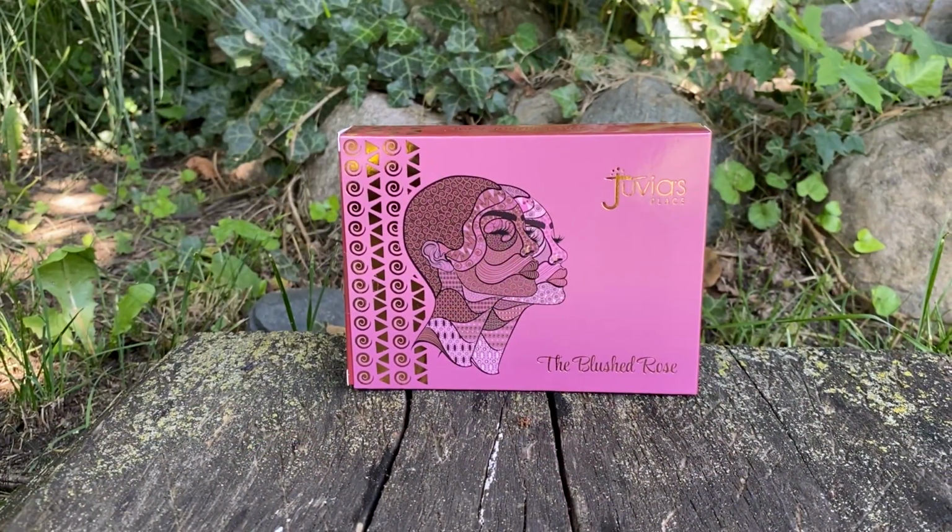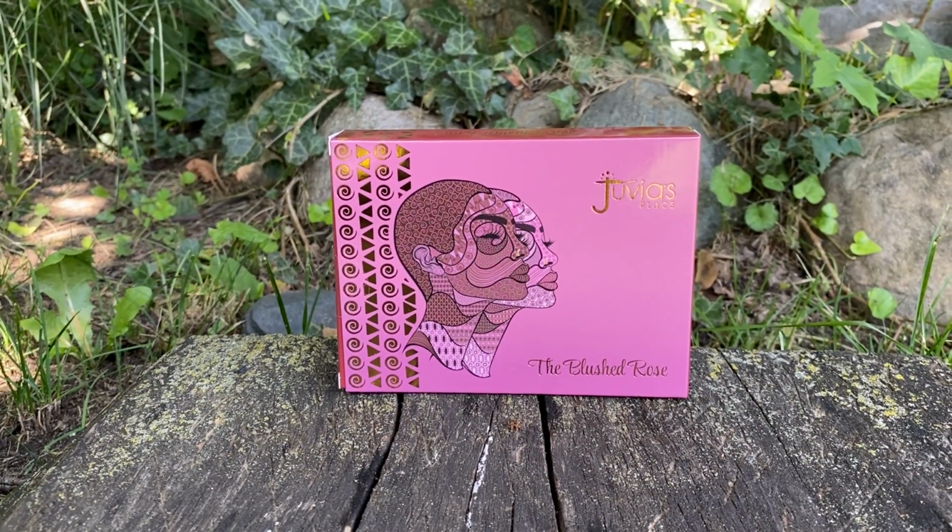All right, now that I got that out of the way, I got all these palettes at Ulta. So first, let's look at the eyeshadow palette. And the eyeshadow palette costs $14.